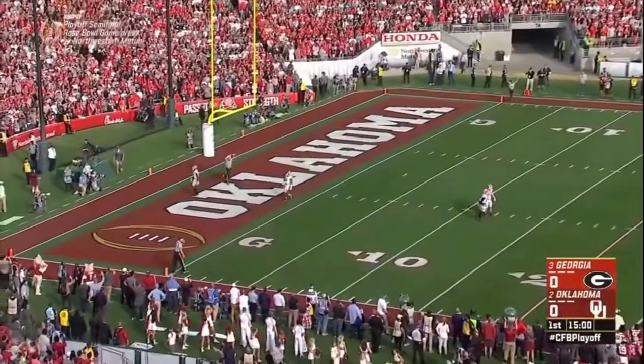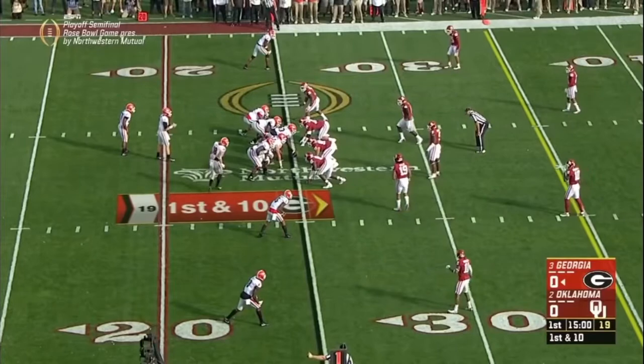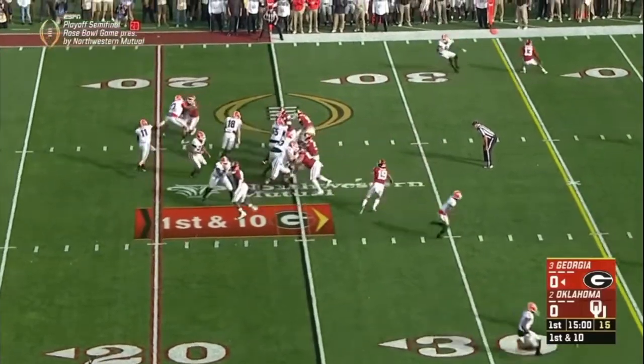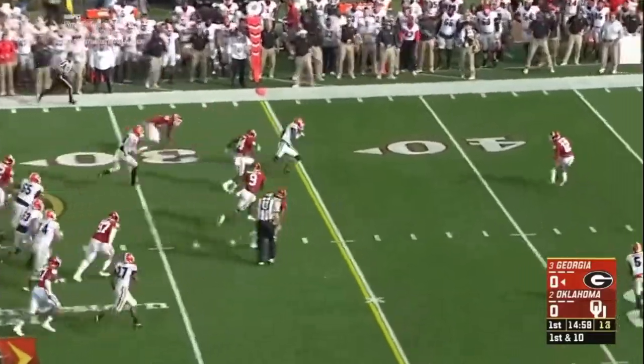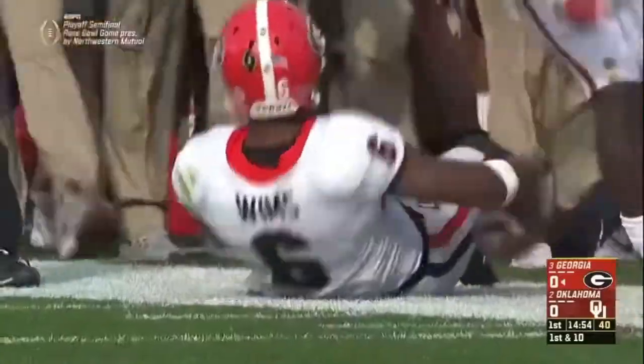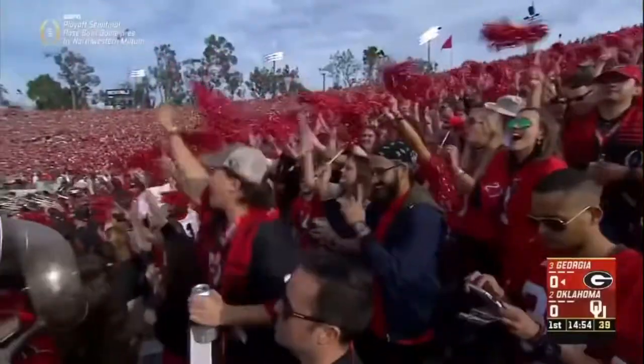Seibert drives it deep. A touchback. The senior Nick Chubb is the tailback to the left of Fromm. They fake it to him, and Fromm throws on the first play. And it's complete. And off and running is Javon Wims, the talented receiver, out near midfield.